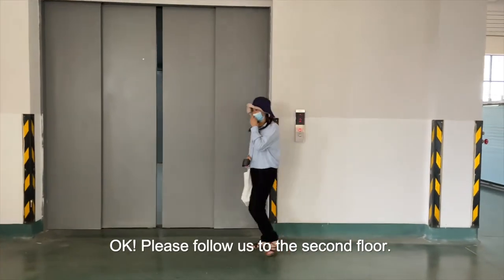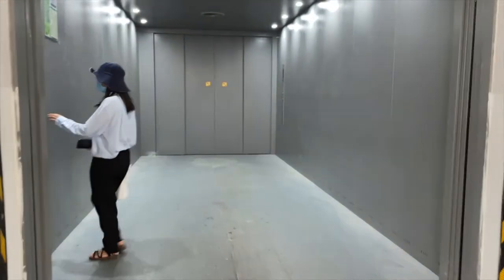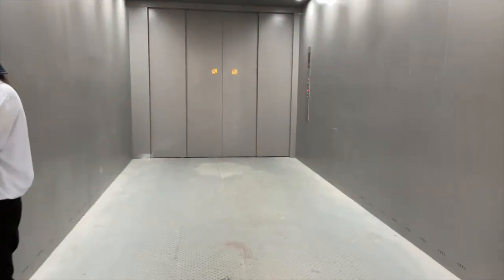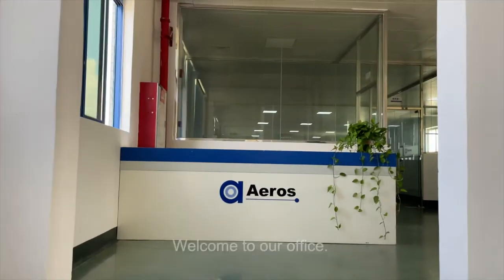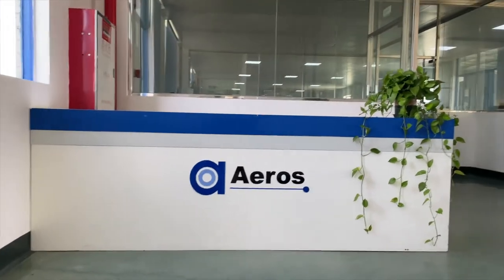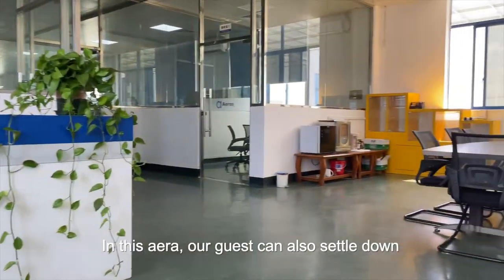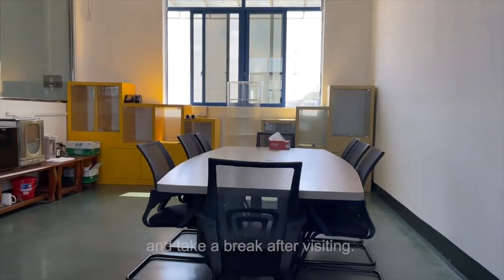Okay, please follow us to the second floor. This is our office area. Welcome to our office. Here is our reception. In this area, our guests can also settle down and take a break after visiting.